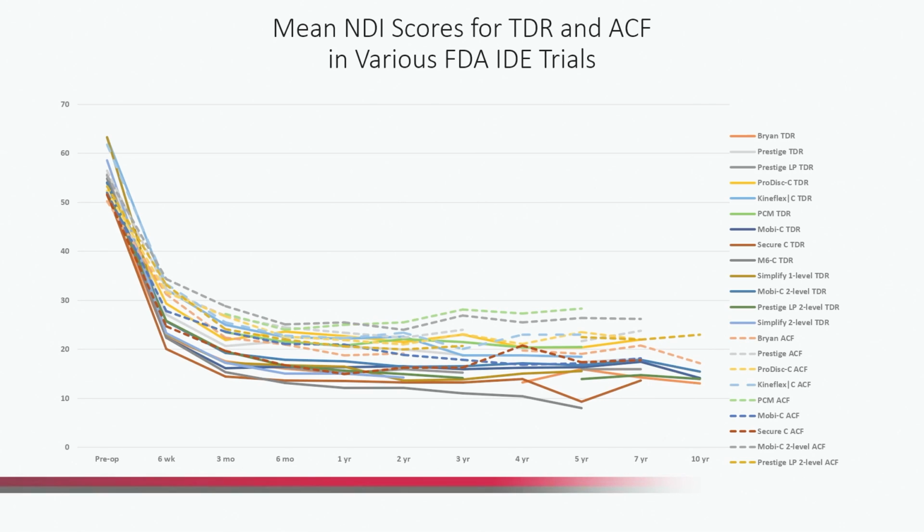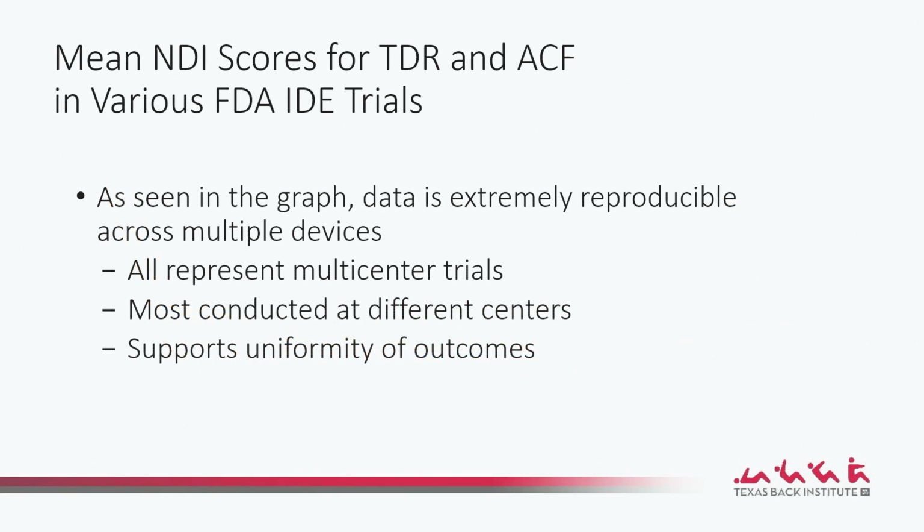And I love this slide. Donna did this slide, and it's just brilliant because you look at all the disc trials, and frankly, including the fusion controls, and you can really predict how a patient's going to do. And that's one of the predicates for why cervical disc replacement's been so successful. Those were all multi-center trials, conducted by different surgeons, at different centers, and it supports the uniformity of outcomes for the correct indications.